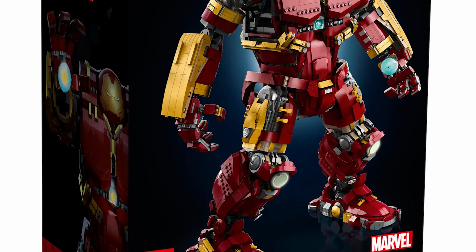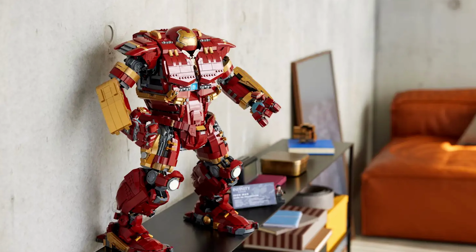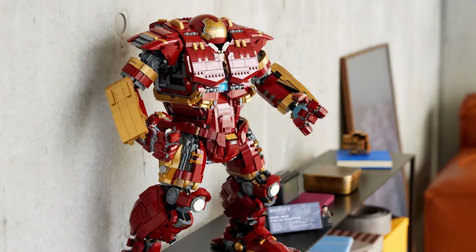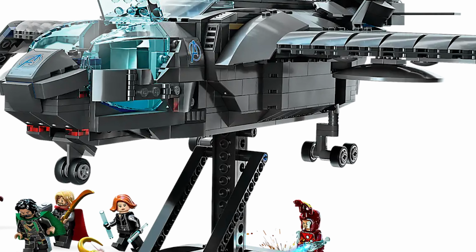And if you buy it now, you're going to be saying, man, only if I waited another month or two, I could have gotten it for 50% off instead of 30% off. Even though I wouldn't complain about getting it for 30% off, I just think that there's going to be a better deal down the line. The Quinjet is also scheduled to retire, which is very upsetting.